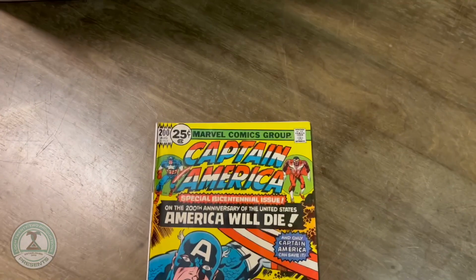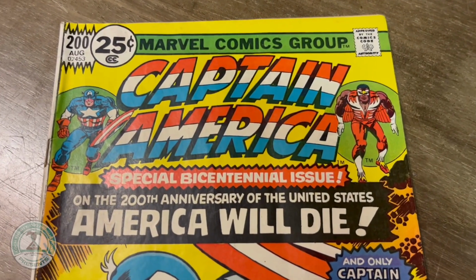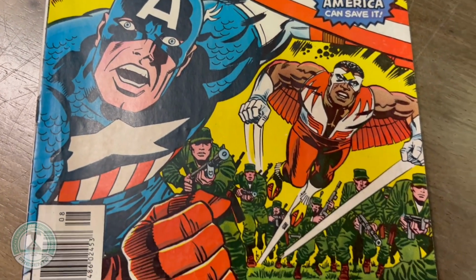Next, a special bicentennial issue of Captain America. Captain America issue number 200. Those of us that lived through the bicentennial year of 1976 remember how everything had bicentennial stamped on it. Everything you could imagine, from Budweiser cans to comic books, had American flags all over it. Liberty Bells, you name it. There was a lot of money made during the bicentennial year.